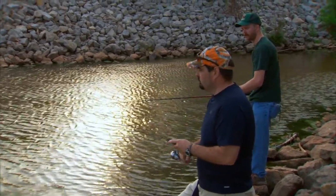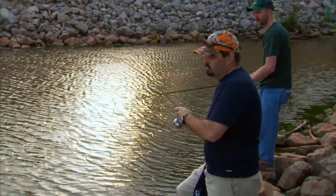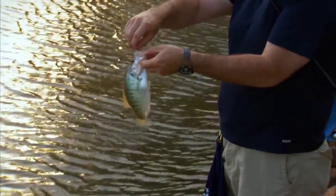I'll start fishing out a little deeper, or I'll fish a little bit, there's another good fish, real good fish. Or I'll move it in and out. Whichever way, fish close, fish a little farther away. Well, that one just gave up. It's another good little fish.